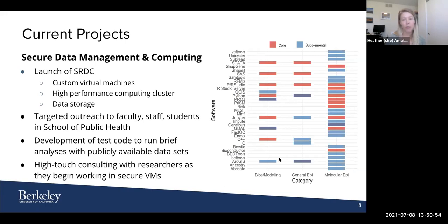and asked them, what kind of software would you need if you were to access a secure virtual machine for computing? I think that maybe, no offense to Amy and other Research IT folks, but they might be more likely to respond to my emails and give me a little bit more detail and more of their time than if it were just a general email blast to everybody.